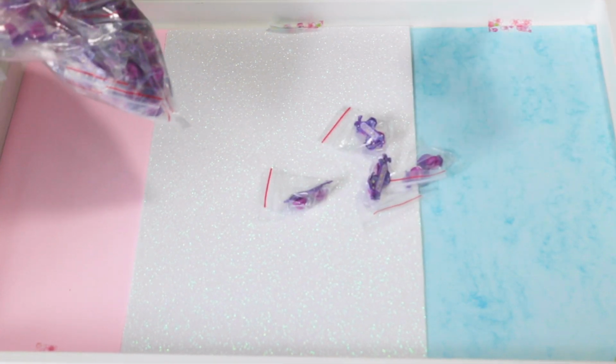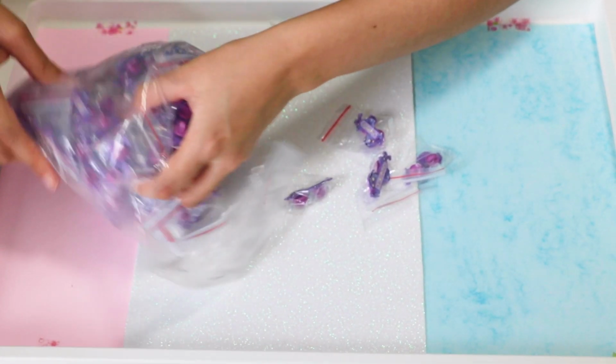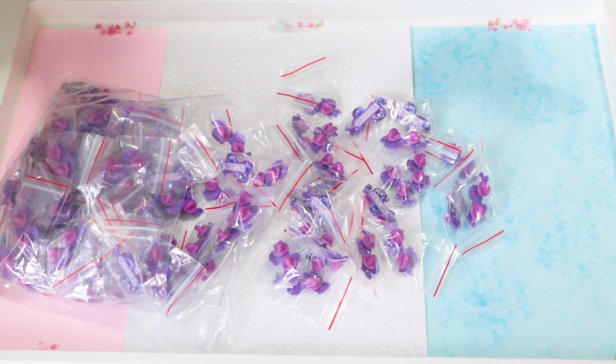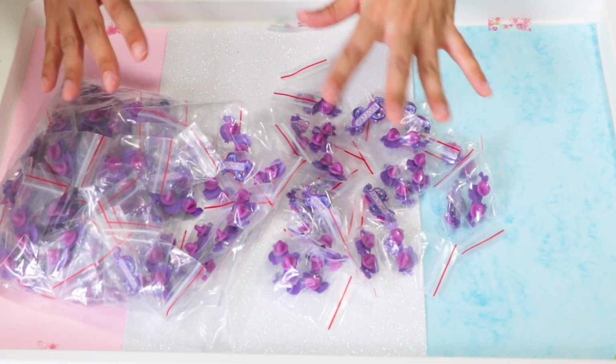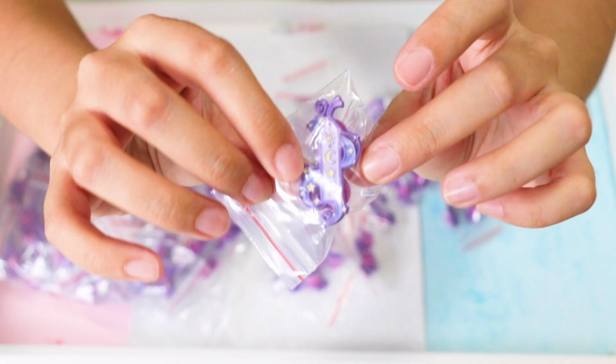Hey everyone! It is 5 p.m. right now, and I still haven't gone through all of these. I don't know if I'm gonna be able to go through all 100, but today I'm still gonna try to go through as much as I can. I mean, grading all these pins.